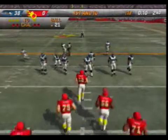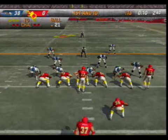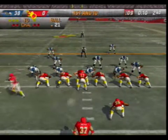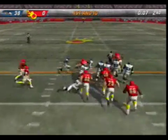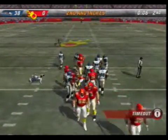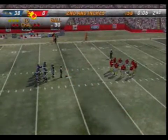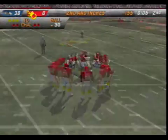So they have first and 10 here on the 21-yard line. The Seahawks with a 4-man front. To carry it. Can't bring him down. Big comes up to make the play at the 30-yard line. He's shown good patience and vision in this one. I'm guessing that they're going to just keep giving him the ball.